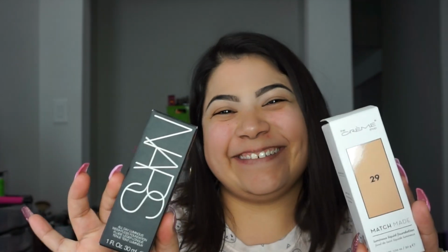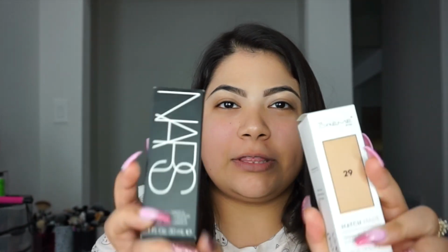Today is, I guess you can call it, the battle of the foundations. I know that the packaging is completely different, but I feel like the containers are similar, so I want to test them side by side.